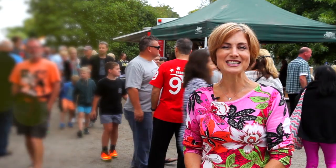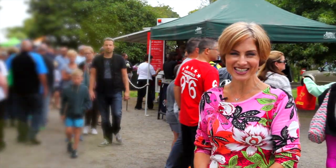Mornington is one of the peninsula's most appealing coastal towns, and its famous Racecourse Market has been a monthly highlight since 1994.